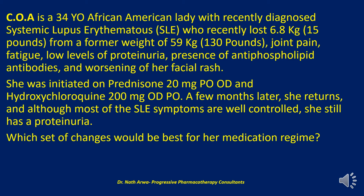A few months into her treatment, she returns to the clinic, and although most of her SLE symptoms are well under control, she still has proteinuria. So my question to you is, which set of changes would be best for her medication regimen?